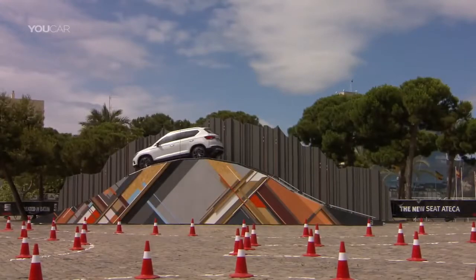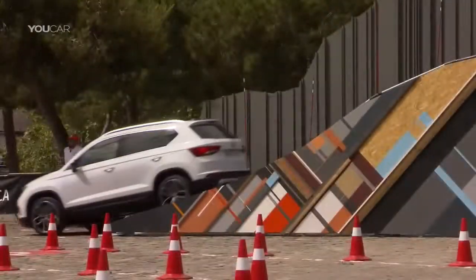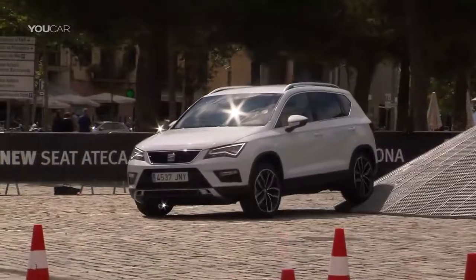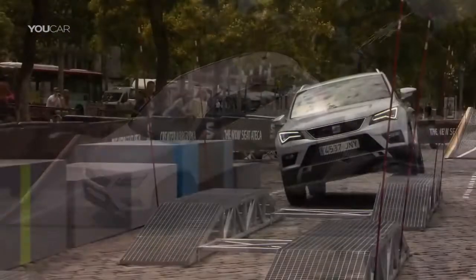As an SUV, the Ateca feels good off the road as well. This is particularly true for the all-wheel versions. But you have to remember, in spite of more ground clearance, this is not an extreme off-roader. But our excursions gave us a pretty solid impression.